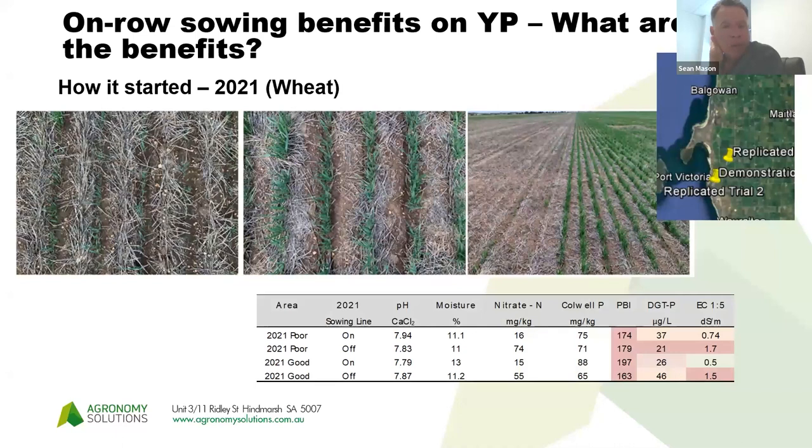We quickly realised this on-row versus off-row difference translated to about a ton at maturity on the yield maps. So we thought, what the hell's going on here? We need to investigate. So we did some cores in this paddock: off-row, on-row, a poor area and a better area. What quickly jumped out to my eye, if you look at the nitrate, was that the surface of the poor off-rows had substantial nitrogen. The phosphorus wasn't too bad.